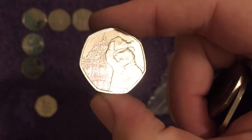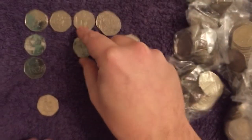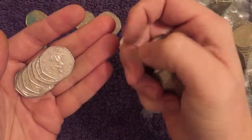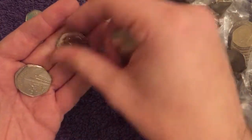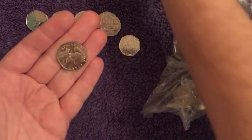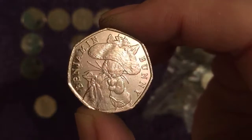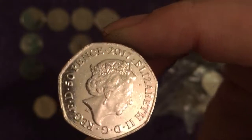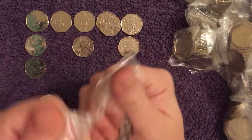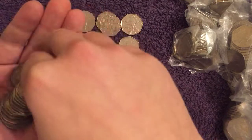And there we have Paddington at St Paul's. One of the 2019 Paddingtons. Of course, there was 2 in 2018 and 2 in 2019. And then we got Benjamin Bunny, part of the 2017 set. Pretty common, very common in fact, the most common of them all in terms of mintage figures.